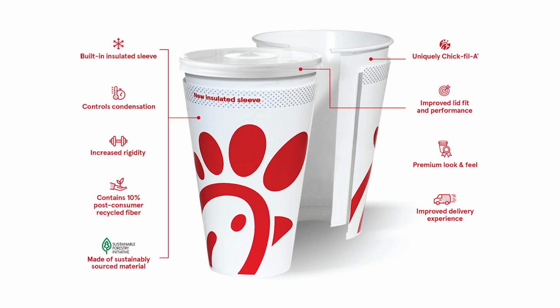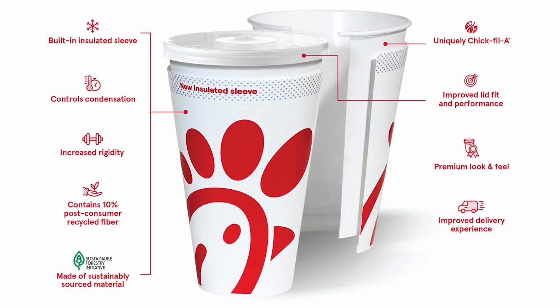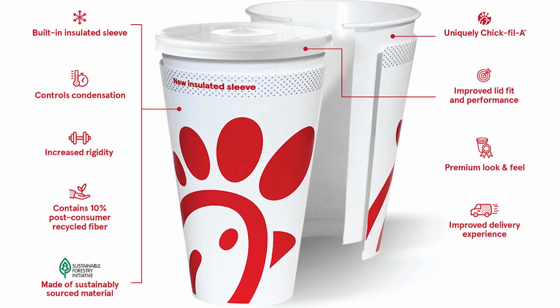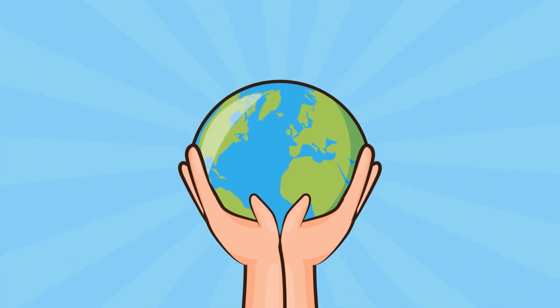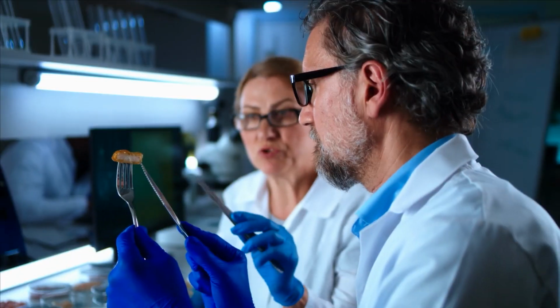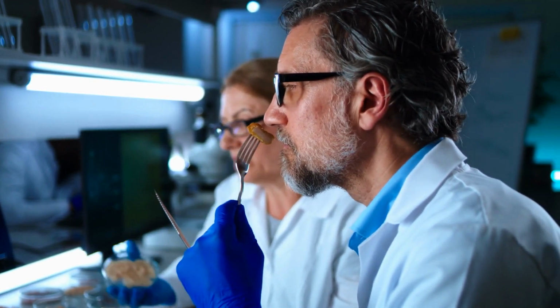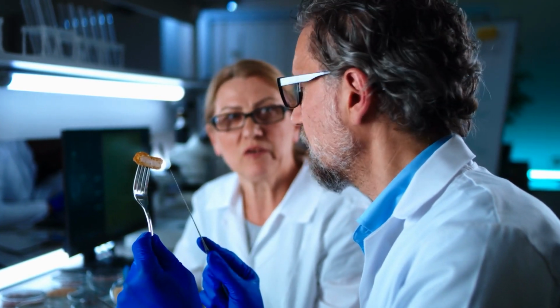Sustainability efforts. Chick-fil-A has taken steps towards sustainability by announcing plans to eliminate polystyrene foam packaging in 2021. The company is working towards using environmentally friendly packaging materials. Efforts have been made to source responsibly raised and antibiotic-free chicken, aligning with consumer preferences for sustainable and ethical food sourcing.